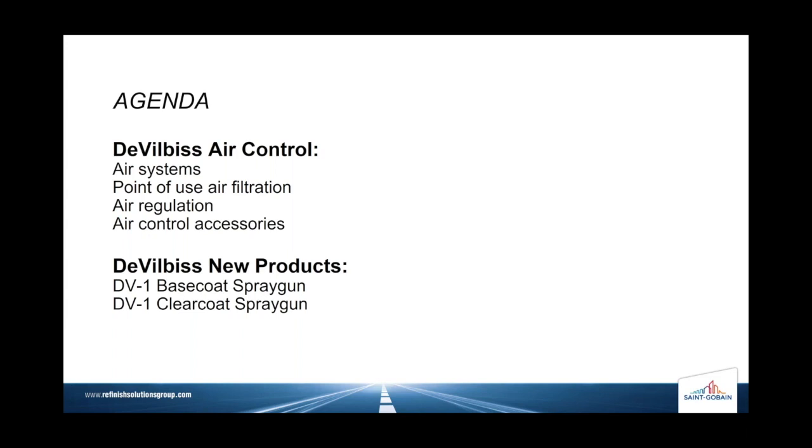And then DeVilbiss new products, we're going to pay special attention to the DV1 new Basecoat and Clearcoat guns that have been introduced last fall and in 2018, respectively. If you have not seen those guns in action, if you've not seen a demo on those guns, they're awesome. They're really exciting. It's a quality product from the packaging right down to the gun itself. And so you're going to learn a little bit more about each of those today.